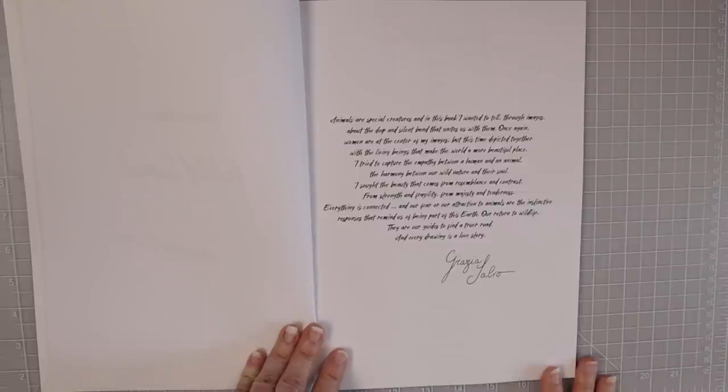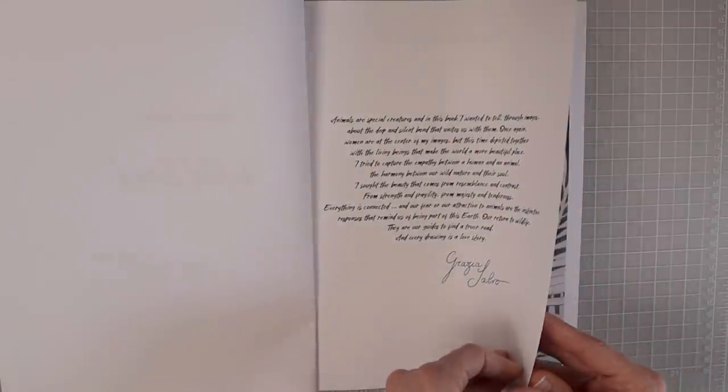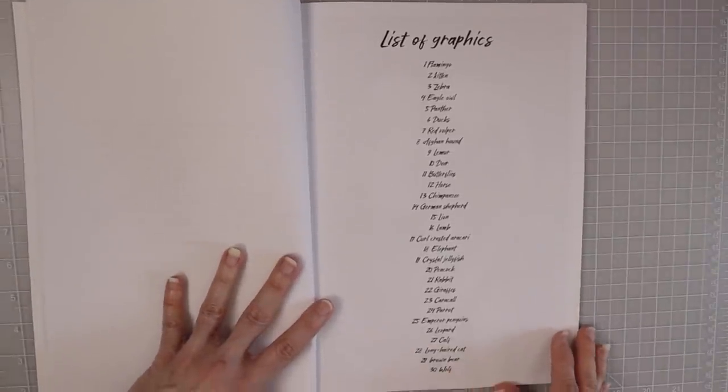Everything is connected, and our fear of and our attraction to animals are the instinctive responses that remind us of being part of this earth, our return to wildlife. They are our guides to find a truer road, and every drawing is a love story." Grazia Salvo. Oh my goodness, her writing is amazing. So not only is she an amazing artist, she is an amazing writer too.